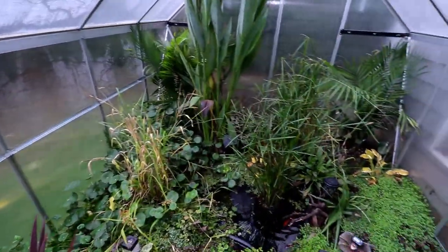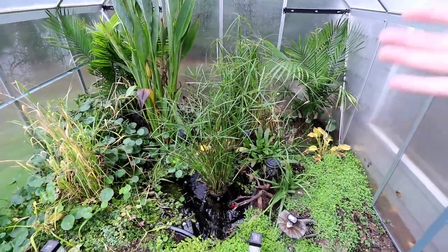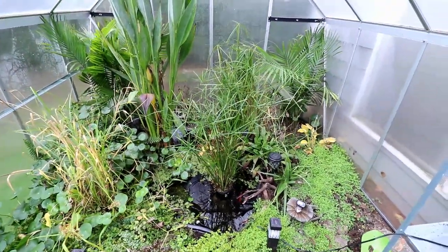But at first glance, you look around here and most things are alive and doing pretty okay, despite the fact that the temperature is really starting to drop. And I think that's probably the most important thing. That's the question most people have: what do you do in the winter because it gets so cold? So let's talk about it.